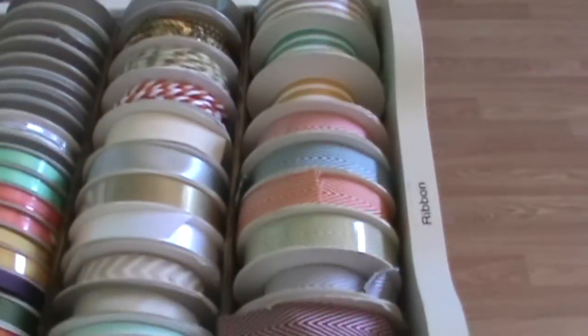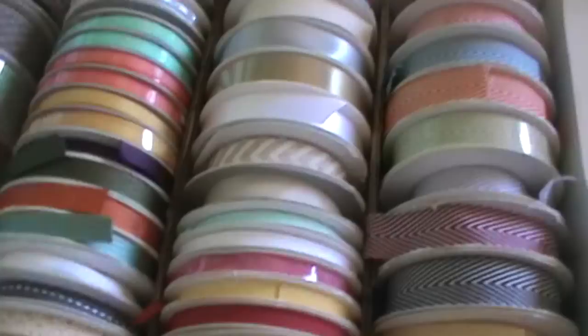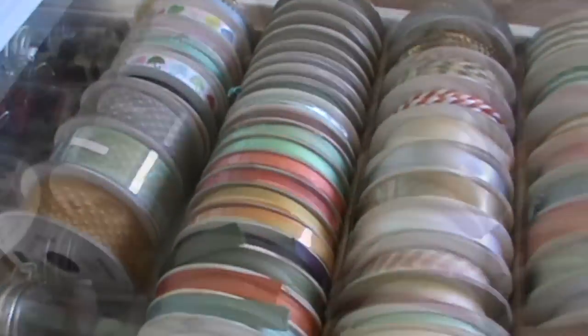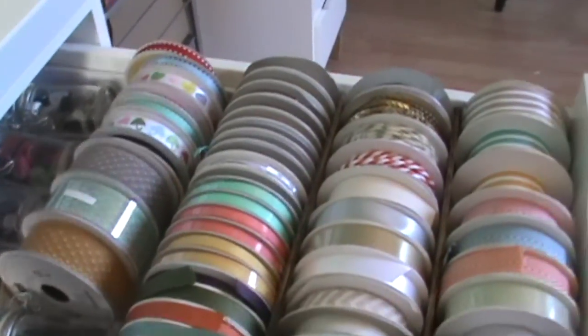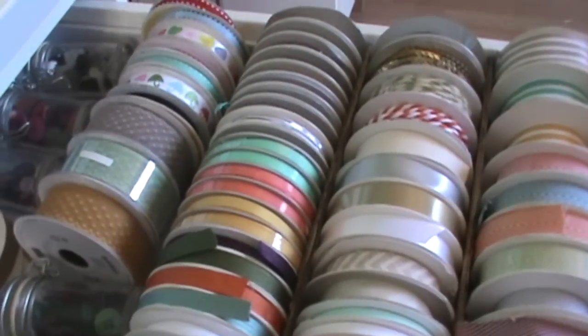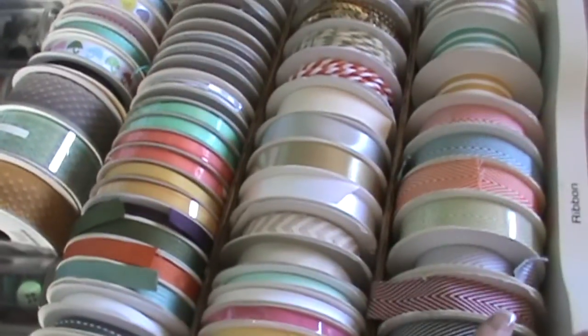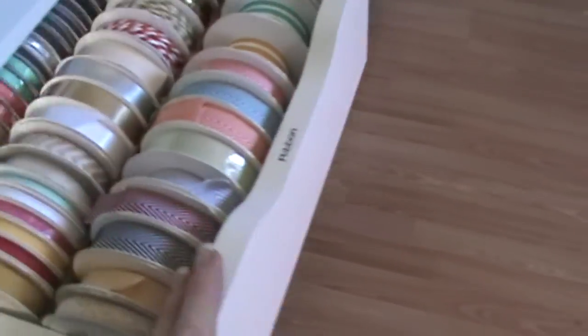So then over here, some of this changed. So this is my ribbon drawer. And I also keep my Stampin' Up! Color Family buttons. I do keep those buttons there just because I don't really have another place for them. They were sitting out up on my shelf, but I didn't like them just sitting out. So that is all ribbon.